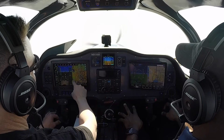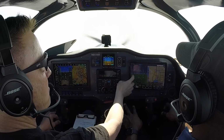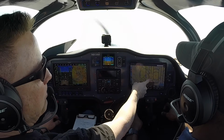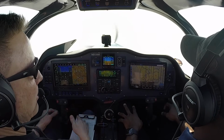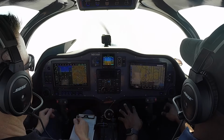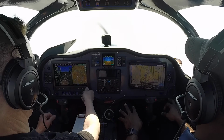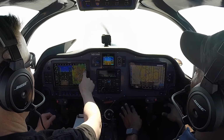This circle, that's my glide ring. If our engine were to quit right now, I could glide to any of those airports. So it's programmed with what my glide ratio is, and it knows my altitude, and it knows the winds, and it knows the elevation of those airports, and it tells me you can make any of those airports. Ever done anything like that? Not in this plane, obviously, but just simulated, for training.